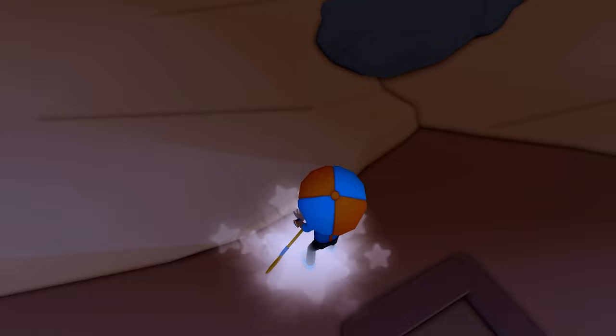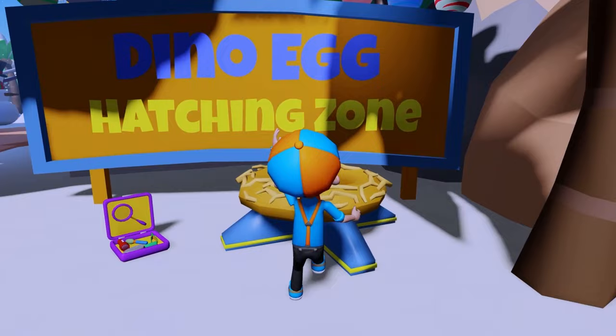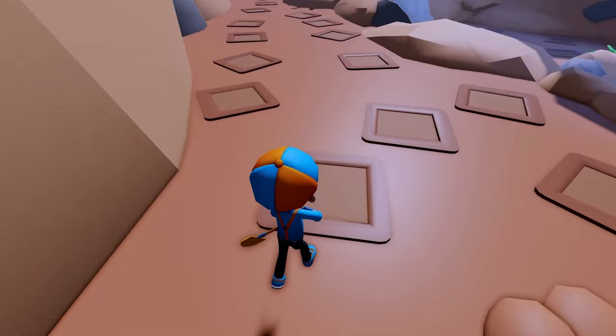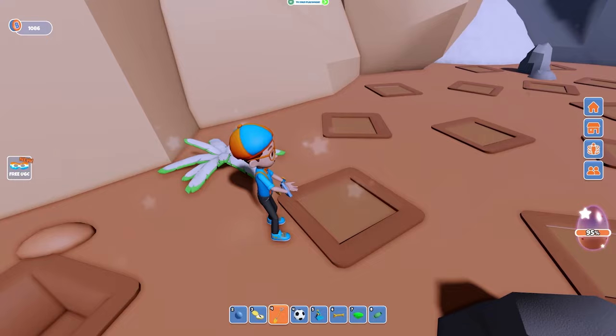Oh, let's take it to the dino egg hatching zone. Whoa, and this one's super rare. If we go back and dig some more, it will hatch really soon. Gotta keep on digging. You know, I kind of feel like a paleontologist. That's a scientist who studies dinosaurs. Well, being a scientist is a lot of work. Dig, dig, dig. Whoa, hi Tabs, bye Tabs.